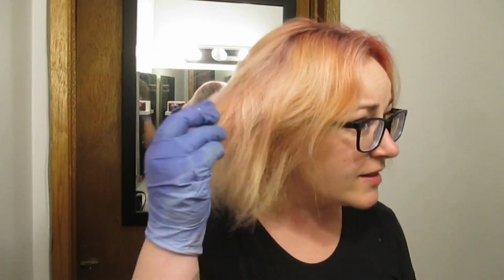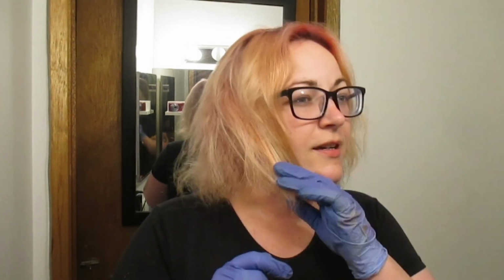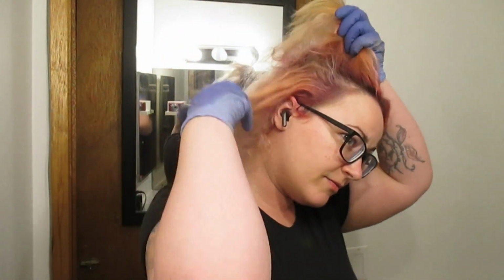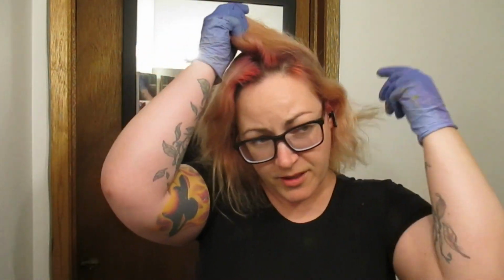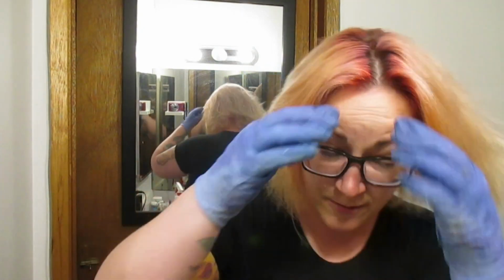So, this is faded. It's too faded. I actually wouldn't mind the peach, but I've got this thing that I don't like my hair to be too close to my skin tone. And yeah, this is way too close to my skin tone. So, here we are. It's fairly even faded, which is kind of surprising. Normally it's way darker at the roots, but there's not a lot of the red left.